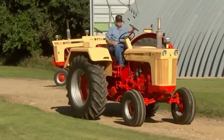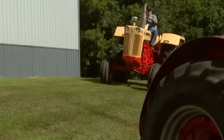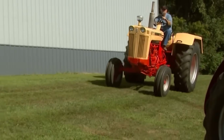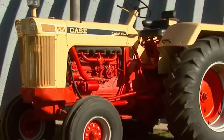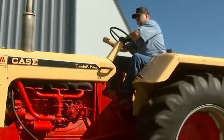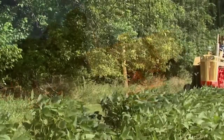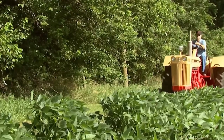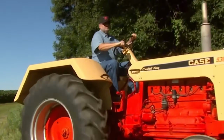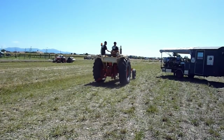Many farmers complained about the transmission being clunky and hard to shift. Some parts were prone to wear under stress, especially in colder climates. Comfort was more of a marketing term than a reality. Despite its strong engine, the 930 felt dated even during its prime. Later versions improved, but the first models left a bitter taste. Farmers expected a king. They got a brute, a tractor that worked hard, but not without complaint.